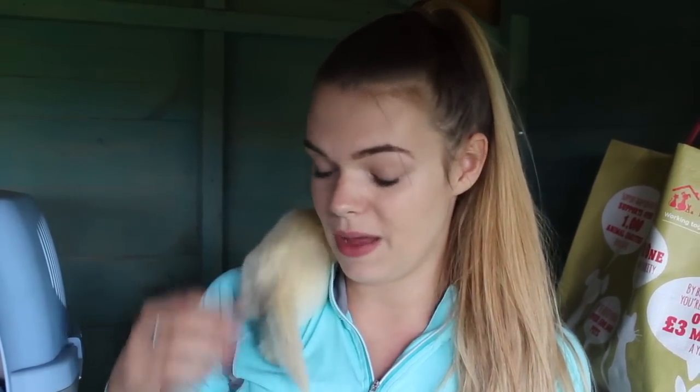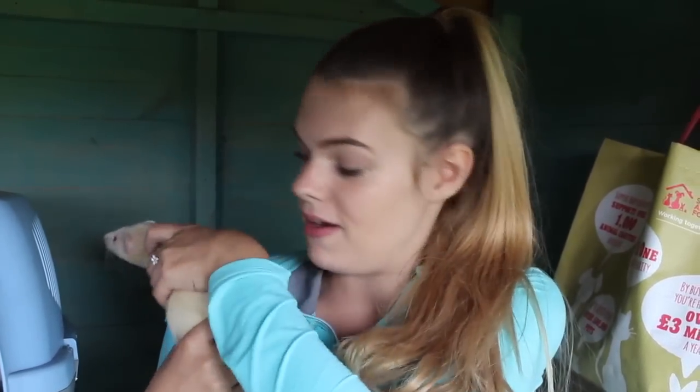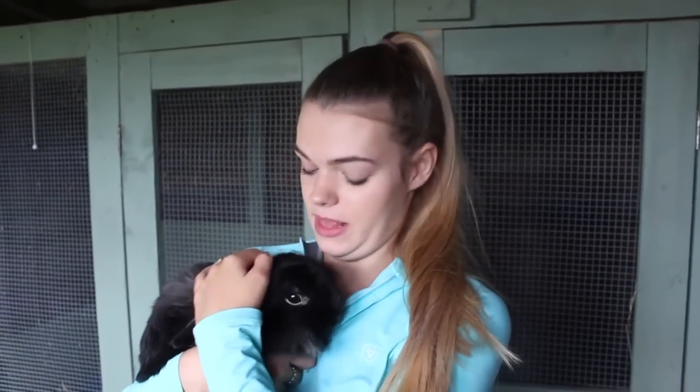All the kits are from the same litter, so they're all about a year and a bit old, but as I say, these are my 4 ferrets. So the next lot of animals I have are my rabbits. So 4 of them live outside and then 1 of them lives inside.